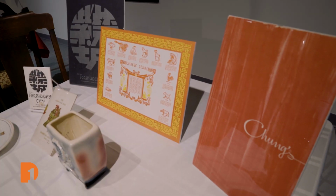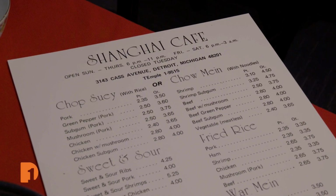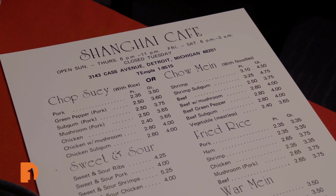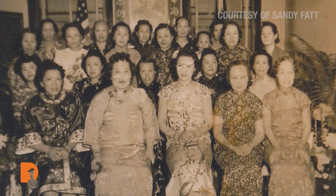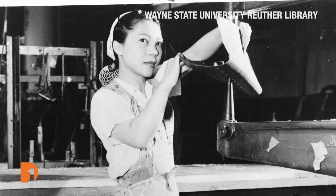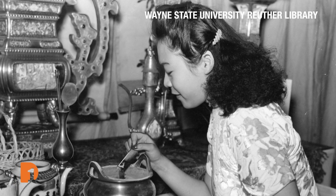One special family that contributed a lot of artifacts is the Lim family, and they were the second owners of the Shanghai Cafe. It was a single mother with 3 kids who ran the restaurant on her own, and many other women in the Chinatown history who are featured in the exhibit as well were just such heroes and carried their families and their businesses with such resilience.